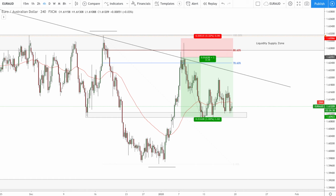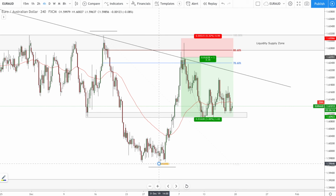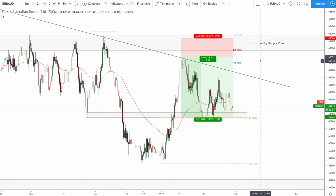Now, the reasons for that were pretty simple, based on two reasons really. The first reason is that we had this structural point here, so we were expecting some form of reaction. This could have just simply corrected like this and then broken through, which was absolutely fine. And the other reason here is that we also had this bullish 61.8%, which again we just have to take into consideration. We just have to be aware of all possible confluences.